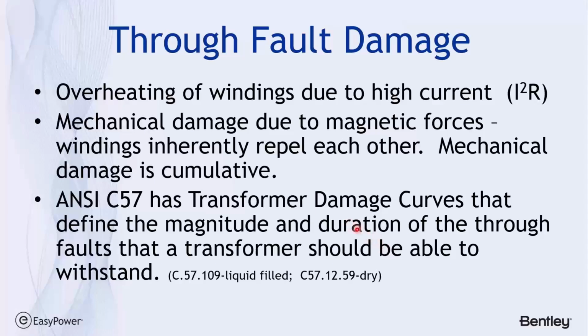So what's the problem with through fault damage? It potentially overheats the windings due to high current. Again, the I squared R calculation. It has the potential for producing mechanical damage due to magnetic forces. The windings inherently repel each other, and this is worse on a very high current surge.